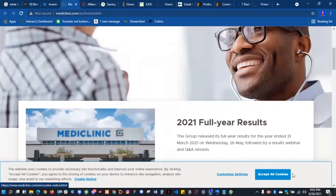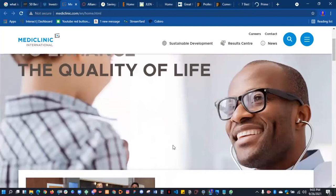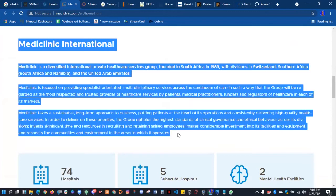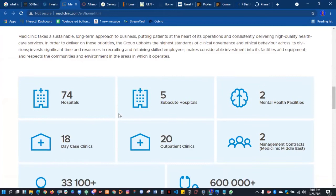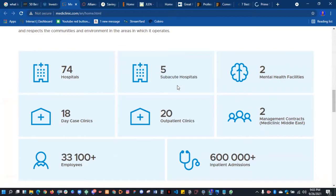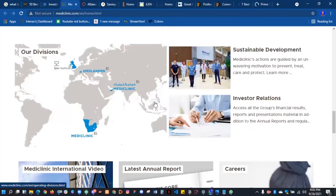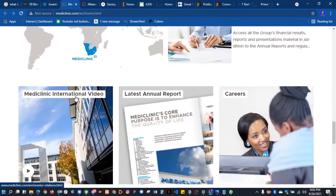Every corporate website now has this notice so that people will know what they do with their information. You can see on this landing page, they have their 2021 annual report. They have an about section, what their company is all about. They also have a little bit of statistics: 74 hospitals, 5 subacute hospitals, mental health facilities, daycare clinics. Then they have their divisions, their sustainable development and investor relations.